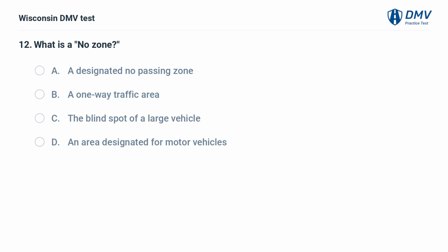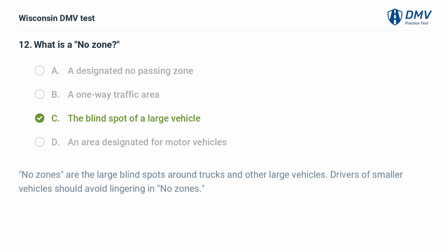What is a no zone? A. A designated no passing zone. B. A one-way traffic area. C. The blind spot of a large vehicle. D. An area designated for motor vehicles. C. The blind spot of a large vehicle. No zones are the large blind spots around trucks and other large vehicles. Drivers of smaller vehicles should avoid lingering in no zones.